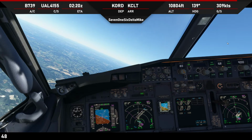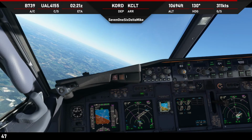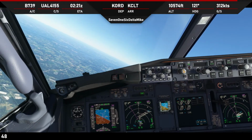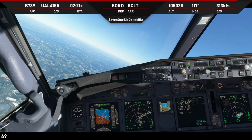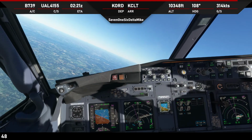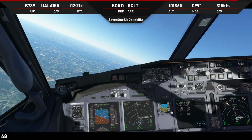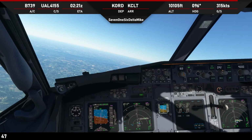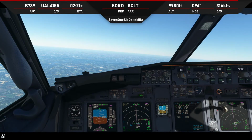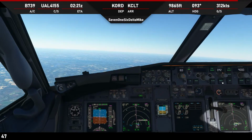344 Alpha Whiskey, cleared direct D3, descend and maintain 4000, field inside. Cleared direct Peachtree down to 4,000 and we'll report in sight for Alpha Whiskey. 298 Golf, proceed direct D3, descend and maintain 4000, report field inside, traffic 12 o'clock, 5 miles. Sorry, same direction. I got a lot of ATC, so I'm still here. I just can't listen. Good, Peachtree, and we have the traffic in sight, down to 4,000, 298 Golf. Thank you.